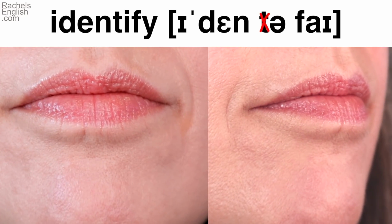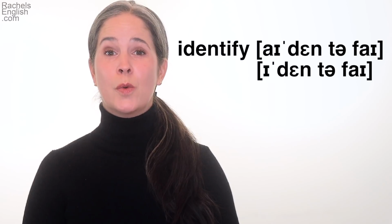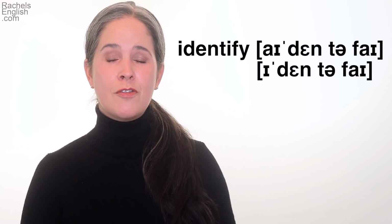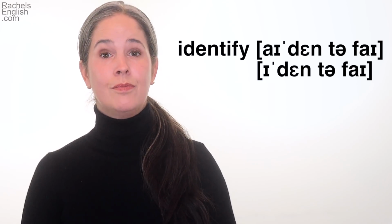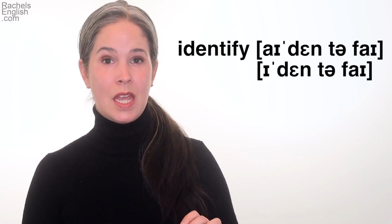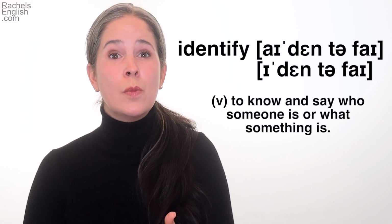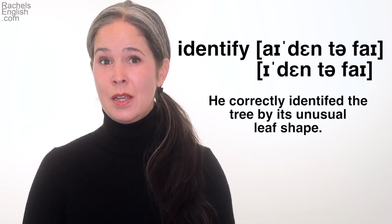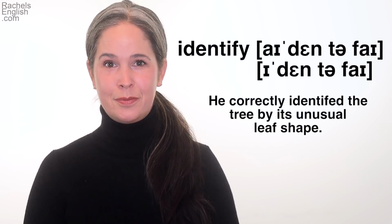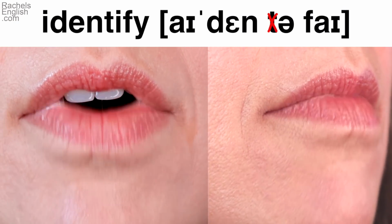Identify. 4-syllable word with second syllable stress. The first syllable can be the I diphthong or the I as in sit vowel. Identify or identify. As a verb, it means to know and say who someone is or what something is. He correctly identified the tree by its unusual leaf shape. Let's watch again up close and in slow motion.